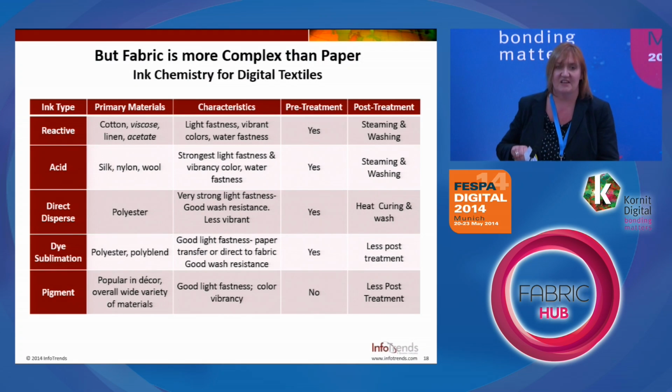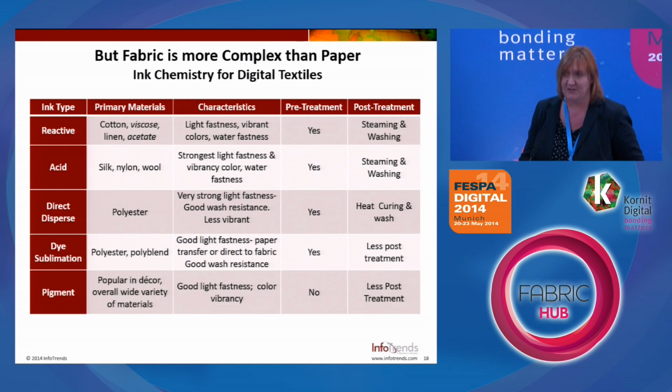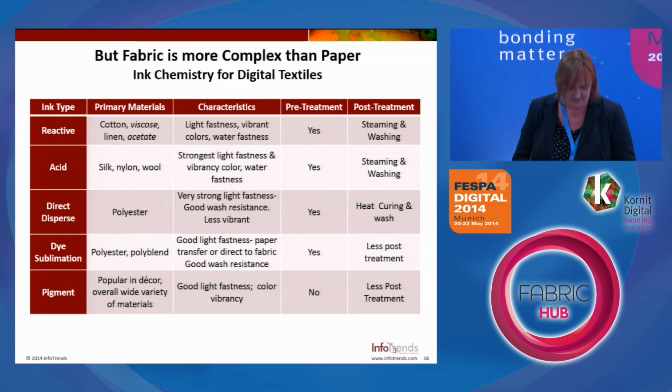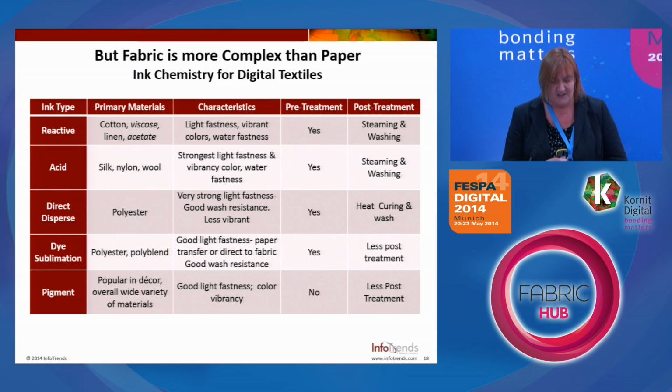I think the lady about an hour ago was talking in a lot more depth and detail and knowledge on this segment than me, but this is really just to show that fabric is more complex than paper. So if you're going from a paper base into soft textile printing with inkjet, it's not quite the same.